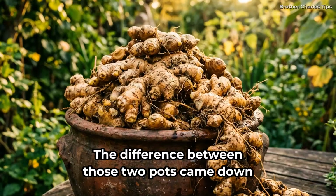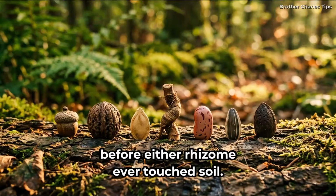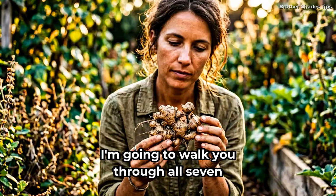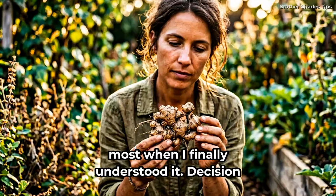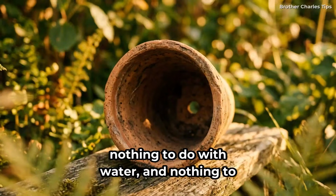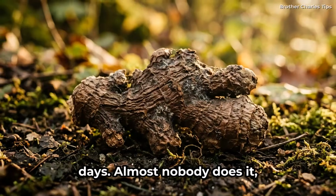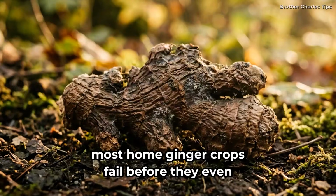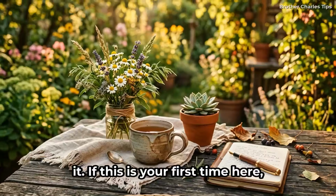The difference between those 2 pots came down to 7 decisions, most of them made before either rhizome ever touched soil. I'm going to walk you through all 7 today. And here's the one that surprised me most when I finally understood it. Decision number 3 has nothing to do with soil, nothing to do with water, and nothing to do with fertilizer. It takes 2 days. Almost nobody does it. And it might be the single biggest reason most home ginger crops fail before they even start. Stick around, we're getting to it.